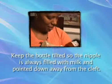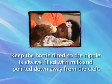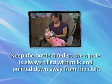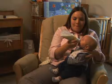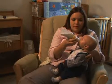Keep the bottle tilted so the nipple is always filled with milk and pointed down away from the cleft. The infant will move the nipple into the most comfortable position for her. As your baby feeds, some formula may escape through the nose. This is common and does not mean she is choking. Hold your baby in a more upright position. This will lessen the amount of milk coming through the nose.